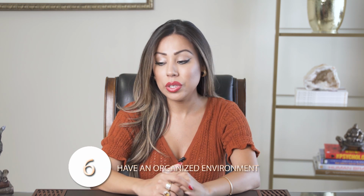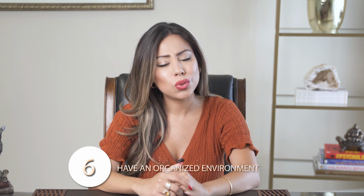The next productivity hack I have for you is to have an organized environment. You see, your space, the place where you work, is so important. If you start your work day and you sit at a desk that is full, a pile of paper here, then the coffee from yesterday here, then other things here, you're gonna be distracted throughout the day, and this is gonna have a big impact on your level of productivity.